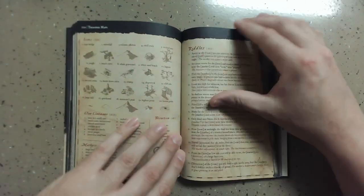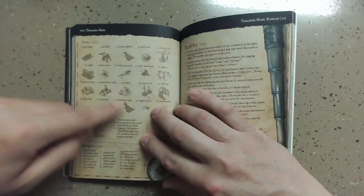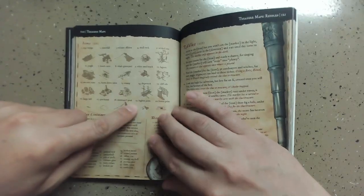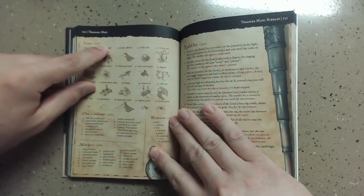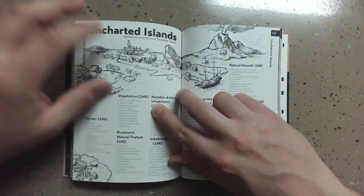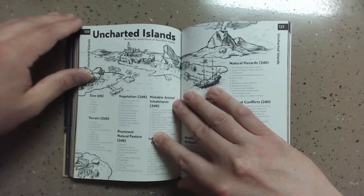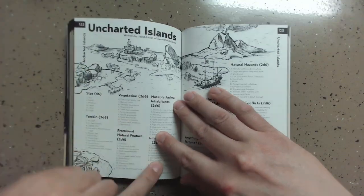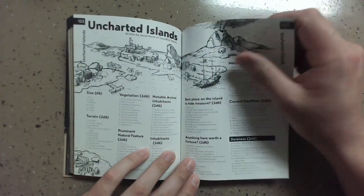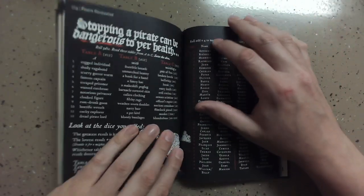And then you have treasure maps. So it gives you icons you can draw, symbols on a map. Mountain's peak, highest point, lowest point. This is great. It helps you design a visual layout of islands. Uncharted land, you have size, vegetation. You have all these options to build a land you can explore with your crew.